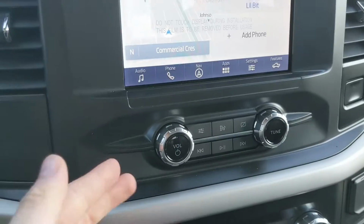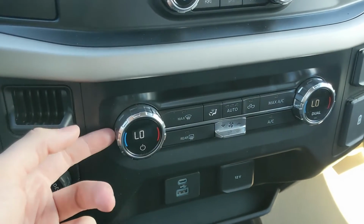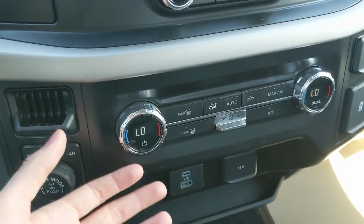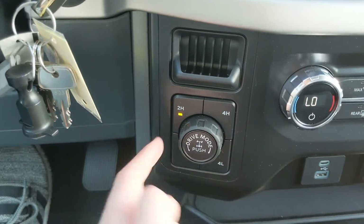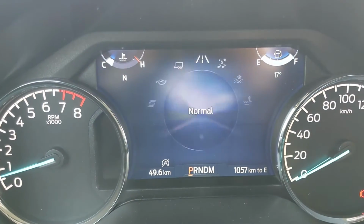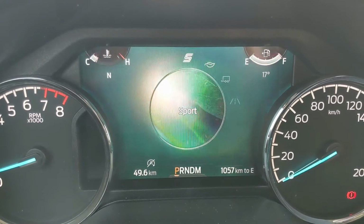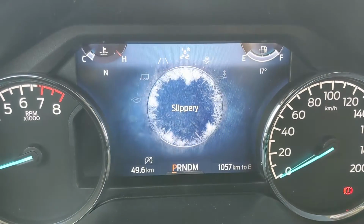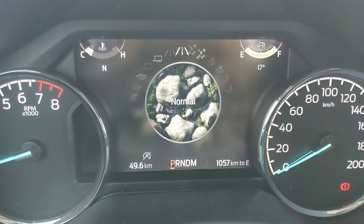Then moving down from your screen, you have your media controls, and then you have your climate controls here with dual zone front climate, so you can stay at different temperatures and remain comfortable. And to the left of that, you have your 4x4 controls with a locking rear differential and your drive mode selector, you have normal, tow haul, eco, sport. Then on the opposite end, you have slippery, deep snow, sand, and mud ruts, so you can customize your driving experience a bit there.